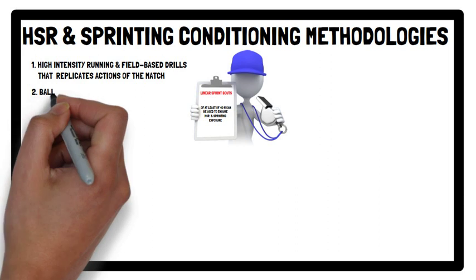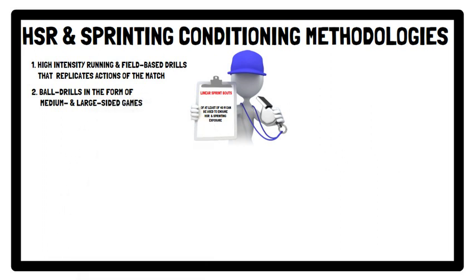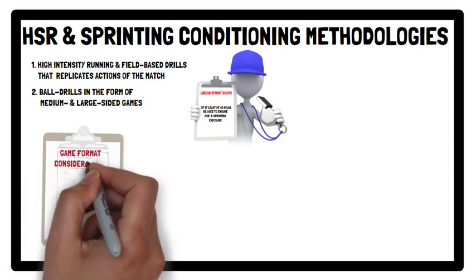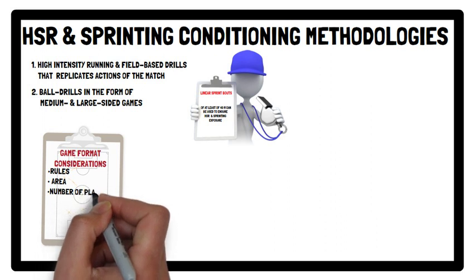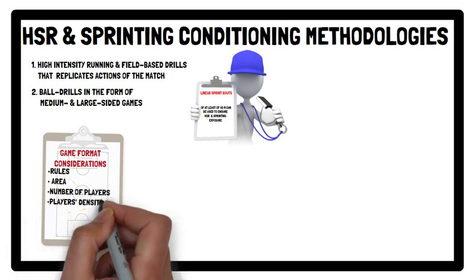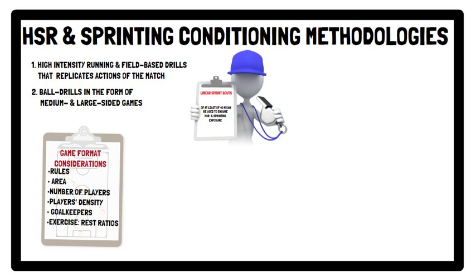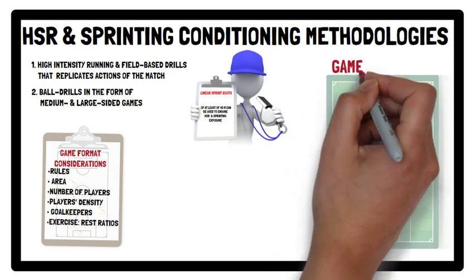Another method used is ball drills in the form of medium and large-sided games, which prepare players to cope with the match demands. However, only few formats can be effectively implemented to develop high-speed running and sprinting capabilities, as playing rules, playing area, number of players, players' density, inclusion or exclusion of goalkeepers, and exercise rest ratios are all key aspects to consider when aiming to induce specific locomotor demands and associated physiological responses. In this context, efficient development and maintenance of high-speed running and sprinting capabilities can be attained by implementing the following game formats.